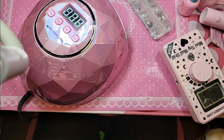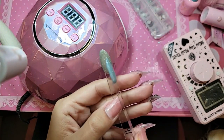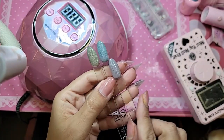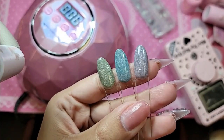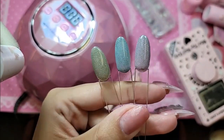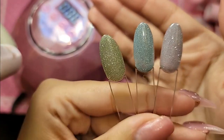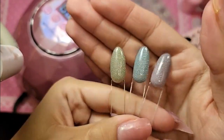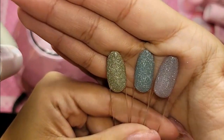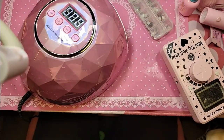And then I'll show you guys the BB Ombre Reflective Flash Gels too, which are coming up very soon. Look at that, they're like a muted pastel, so beautiful. And of course they have the flash gel in them, the flash glitter, see? Look at that. Wow. Beautiful. So sick.